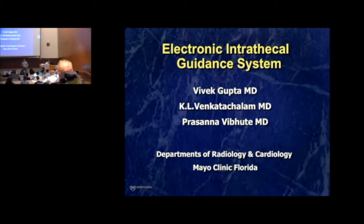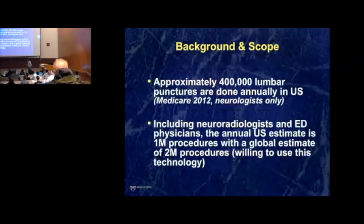Good afternoon. The problem that I'm going to be trying to tackle and attract your attention to is guidance for spinal taps, that is any kind of intrathecal access. Right now, there are about 400,000 spinal taps reported per year per Medicare data by neurologists only. More appropriate estimates of the current total number of spinal taps in this country is about 1 million.